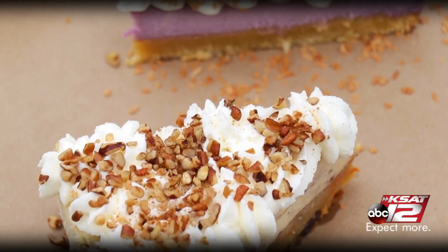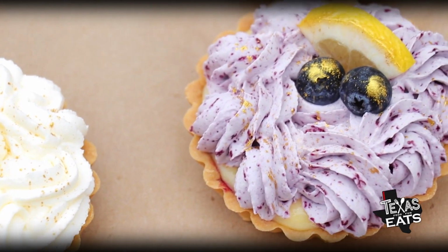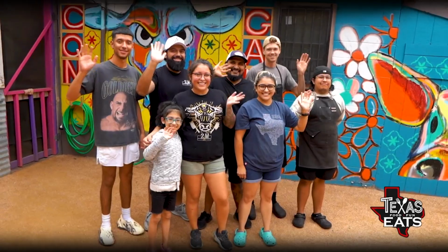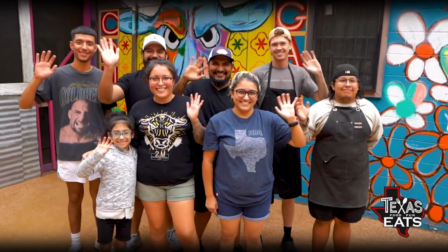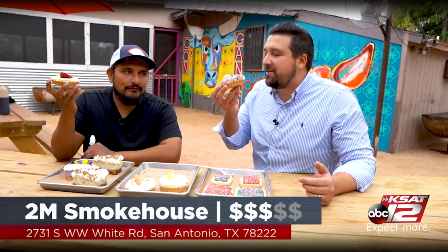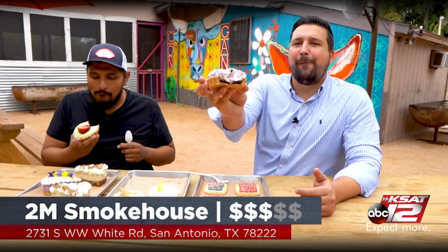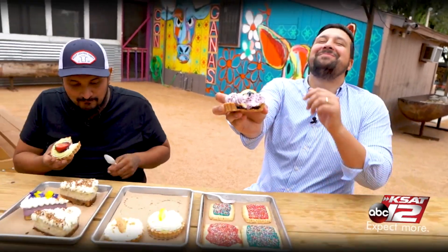Absolutely. We have all kinds of sweets in front of us. I'm ready. You've got to save some room when you get the barbecue. Pistachio strawberry, blueberry lemon. These are both tarts. Cheers. You guys, 2M Smokehouse. It's not just barbecue out here. You can also come out and get amazing desserts, catering available, dine outside, curbside takeout, drive-through. It's all ready out here. Come on, cheers. Oh, wow. Look at the inside of that. It's good, man. Try this one when you get a chance.